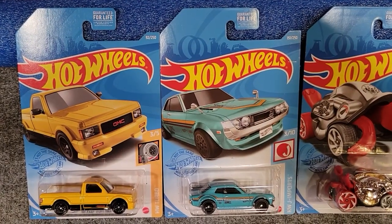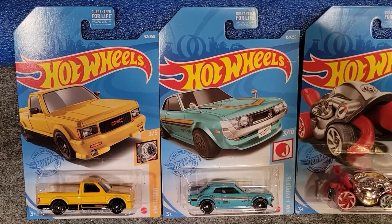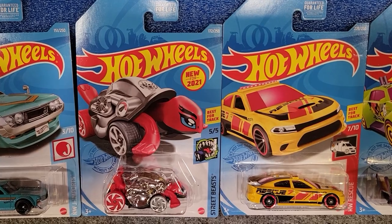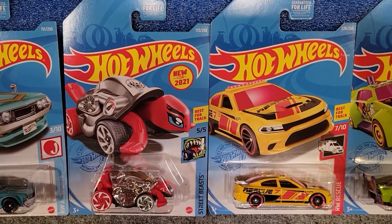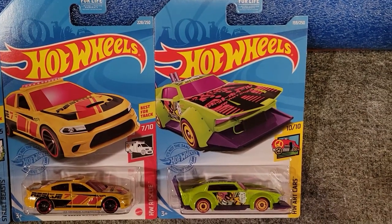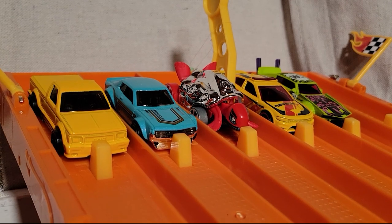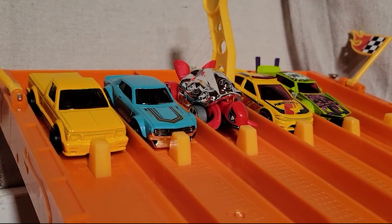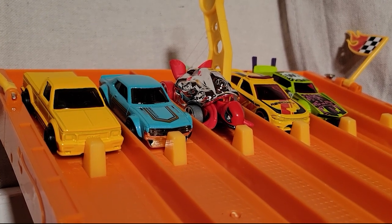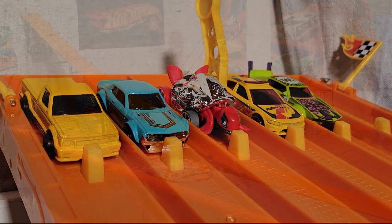Here's the next group. First up is the 91 GMC Cyclone. They've got the 70 Toyota Celica, Tortoiseshell, and then the 15 Dodge Charger SRT, and finally the Mad Manga. We've got group number three lined up, KSN. Got some really nice cars here. The Celica looks great. The Cyclone's exclusive. Then we've got this Turtle here in the middle, and he looks kind of mean. Let's see how he does.